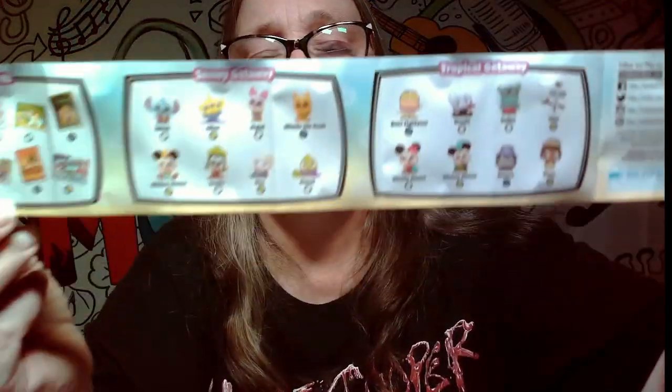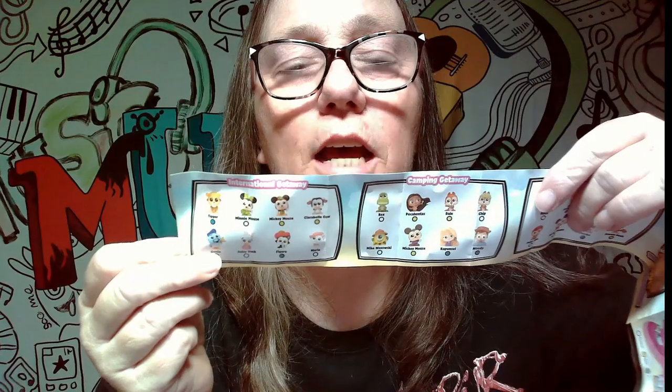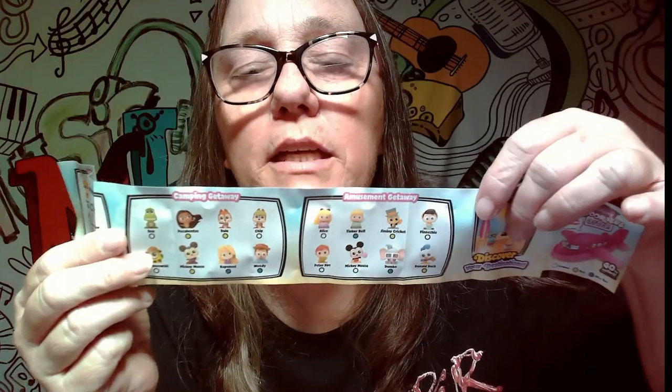So then it opens up, got the little insides, and we have one, two. Here's the paper. Let's see what we can get. Oh, you know what? I think I've done one of these before, because I had an Ursula, a long, long time ago. These are all the ones you can get. We have the tropical getaway, the snowy getaway. We have postcards. On this side, we have international getaway, camping getaway, amusement getaway. So there's lots of different ones.